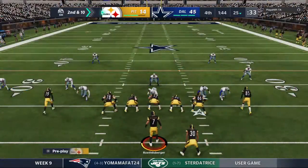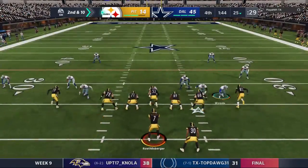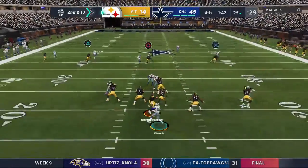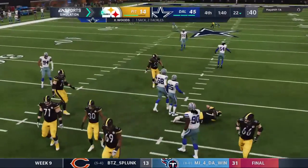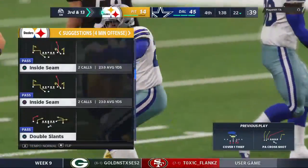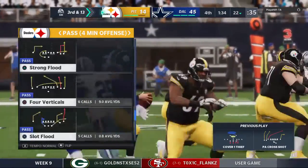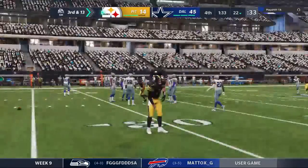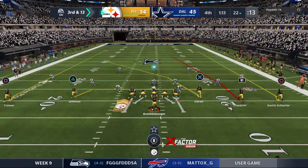An incomplete pass leads to 2nd and 10 from the 25. Play fake to Connor. Now Roethlisberger. And the Cowboys pressure gets there this time for the sack. That right now, that's a defeated team out there. I think you can see it totally in their body language. Hands on hips, heads low. It's just been a struggle from the start. Yeah, this team has been thoroughly beaten right from the word go.